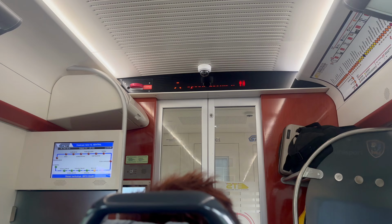So take note that only the Platinum trains have got both business class and the standard class seats. The business class seats come in a 1+2 configuration, whereas the standard class comes in a 2+2 configuration and has lower prices.